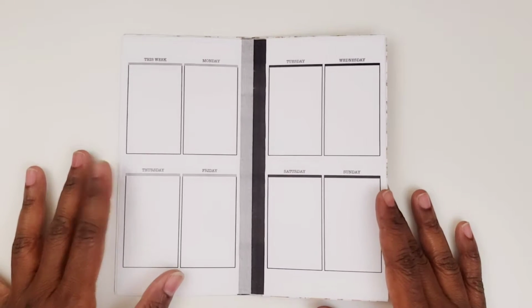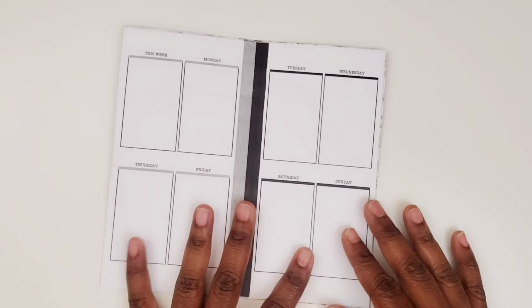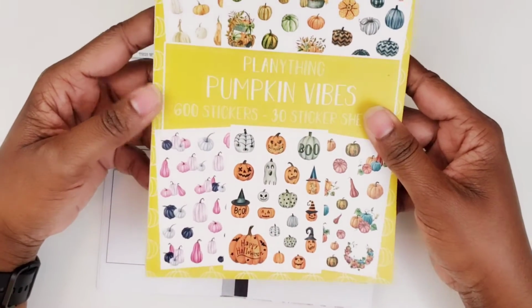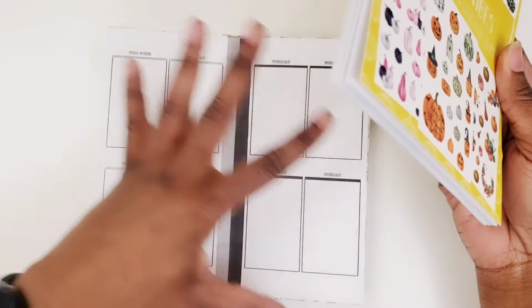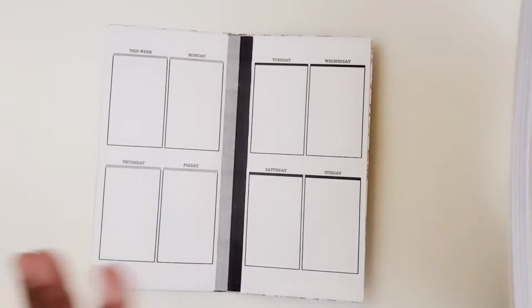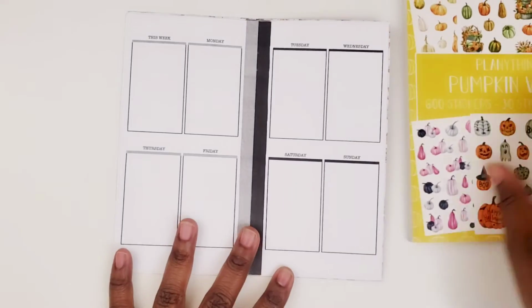This is my on-the-go planner for the week of October the 17th through the 23rd. I'm going to be using the Planning Thing Pumpkin Vibes book. I'm just going to use some of the pumpkins since this is a small insert and not a lot of decorative space. I felt like the pumpkins would be a good element to add in here for this week.